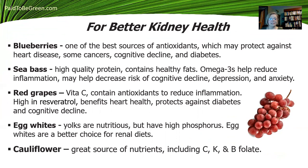And sea bass, its high protein quality, contains healthy fats. It has omega-3s that help reduce inflammation. It may help decrease the risk of cognitive decline, depression, and anxiety. Now, that's a good thing. Now, all fish are high in phosphorus, but sea bass has lower amounts than other seafood. Small portions keep phosphorus levels low.